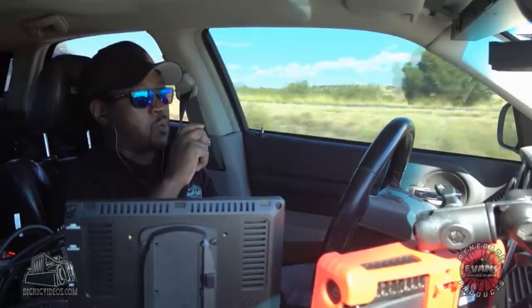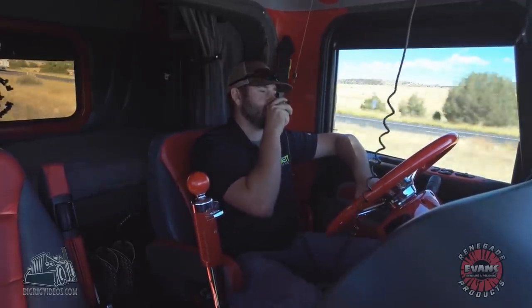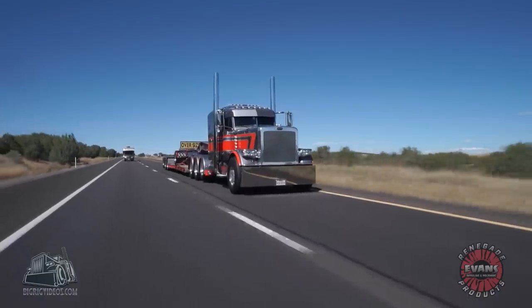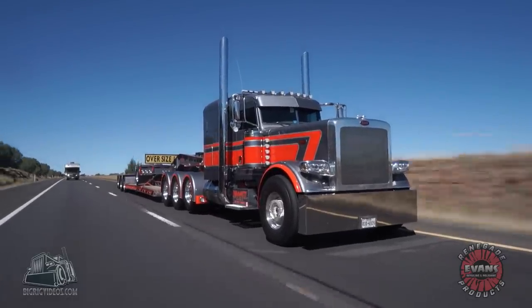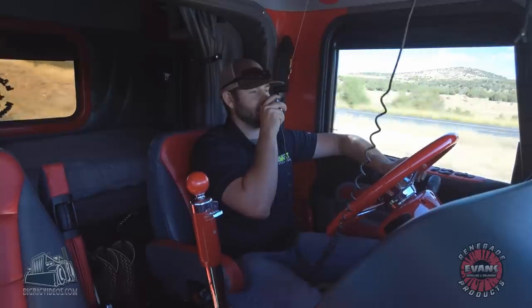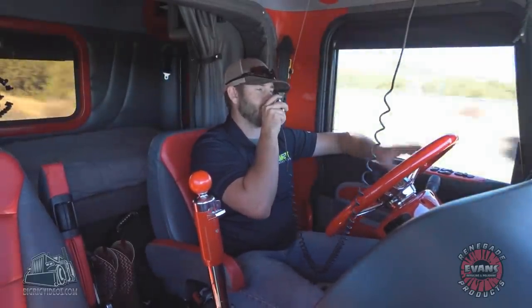What are you looking for out that windshield in order to have a smooth delivery? I'm looking as far ahead as I can in the windshield, seeing if there's any traffic stops or anything like that. And then I'm constantly looking at my mirrors, making sure there isn't anyone crowding the load. Because you're sitting there 12, 13, 14 foot wide going down in these tight areas, you just got to watch your total surroundings. And the reason why you look as far ahead as you can is because you're so heavy, these trucks just don't stop on a dime.